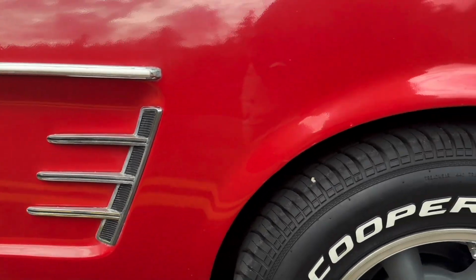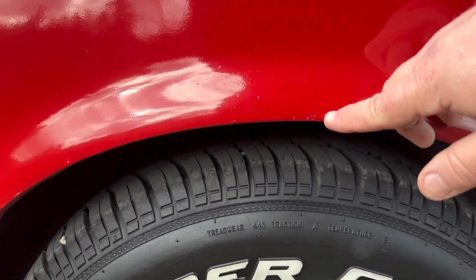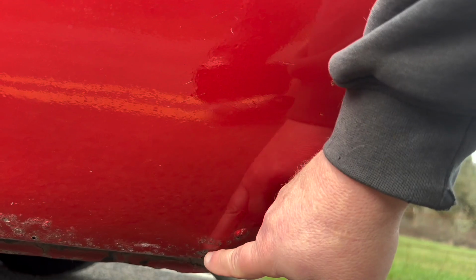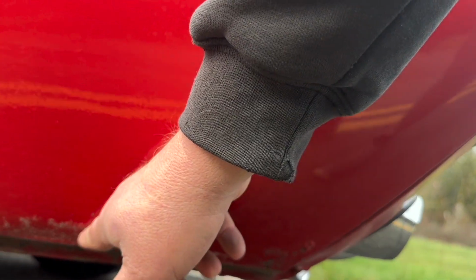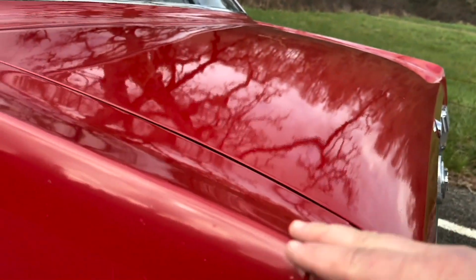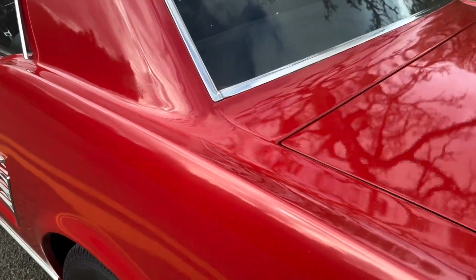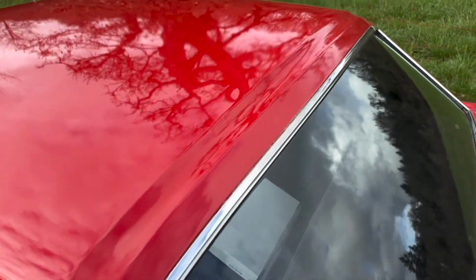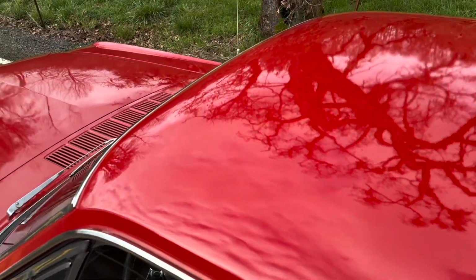Around the wheel lip looks good. Little chip right here. Sorry, it's a little dirty. I was driving it. Tiny bubbles right there, and a couple little tiny ones here. Little chip, little micro blister. Again, the paint's old, but it's a pretty honest car, really. That's what I like about it.